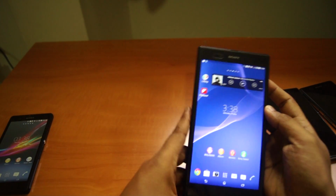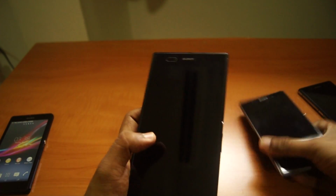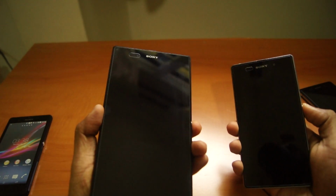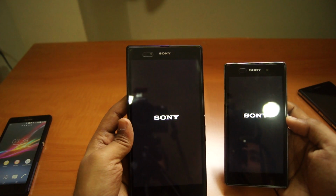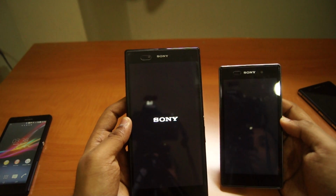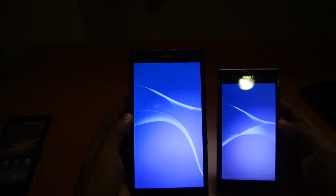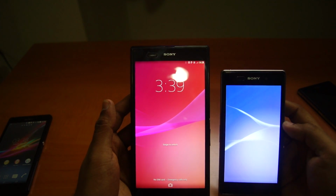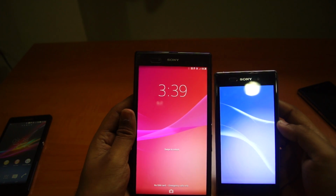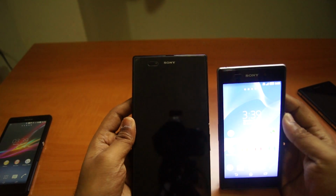Okay, so let's keep them aside now, and shut down, and let's have another competition with the Z1 this time. Let's start off on the count of 1, 2 and 3. It is Snapdragon 800 as well, same 2 gigs RAM, LCD triluminous display. But let's see who wins it this time. Close competition, both seem to be fast. Again, Z Ultra wins, and Z1 is still booting up. Now Z1, you're slower than Z. Okay, so Z1 knocked out.